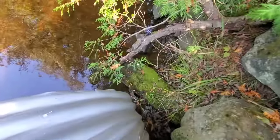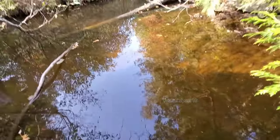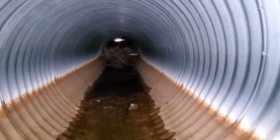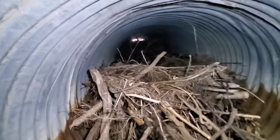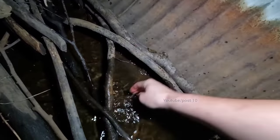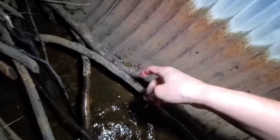Alrighty, we're all geared up. Big tall boots and some lights, headlamp. Entering a confined space. Have a second person here and see what we got. If this is doable or not. Oh, that is nasty. Really nasty. Beaver poop.